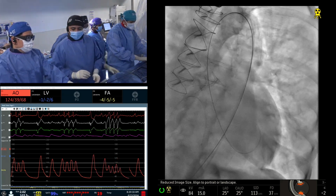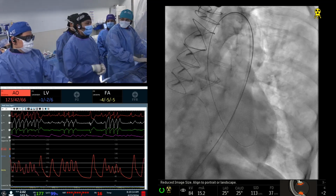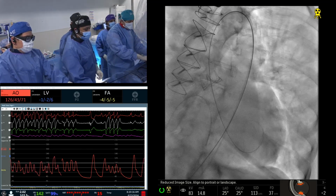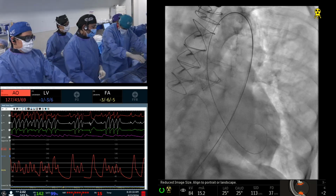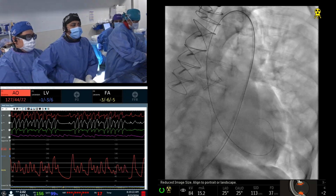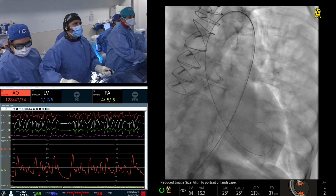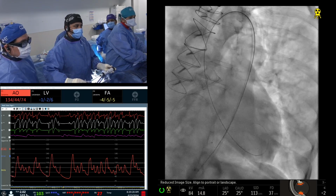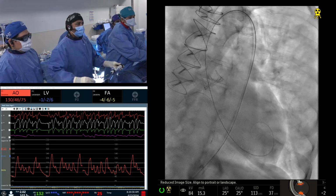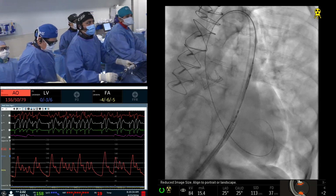Okay, we have the valve. What wire do you have in the LV cavity? Safari. Safari extra small. That's our default wire now. We still use Lundequist sometimes for very tortuous and angulated anatomy to help. And you can also use, from the contralateral side, another stiff wire as a buddy wire to help as well in some situations.